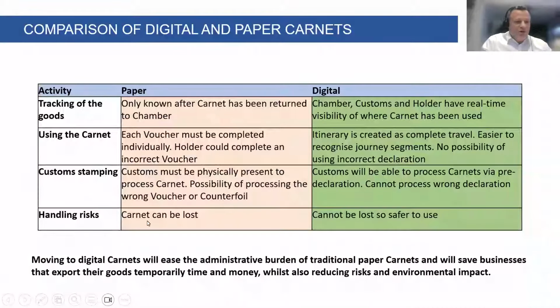In terms of the risks, anyone who's used the Carnet before will be fully aware that paper Carnets can be lost. And of course, digital Carnets cannot be lost. For example, if you lose your smartphone or something happens, you can always download the Carnet wallet to your new phone, and you can import that Carnet onto the new phone as well, and create your declarations and everything else. So the beauty of digital Carnets is that the Carnet cannot be lost, therefore it's going to be much easier to use. And of course, it also reduces the costs because the Carnet holder will not have to get a substitute Carnet. So effectively, we believe that moving to digital Carnets will ease the administrative burdens of traditional paper Carnets, and it will save businesses time and money, whilst also reducing risks and environmental impact.